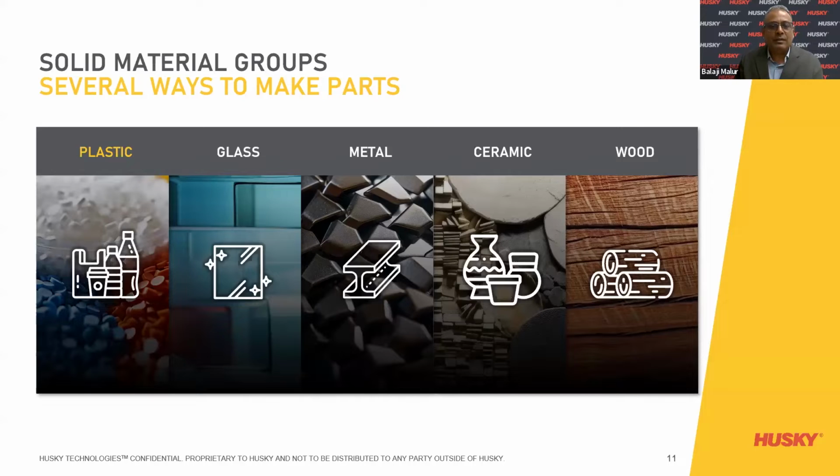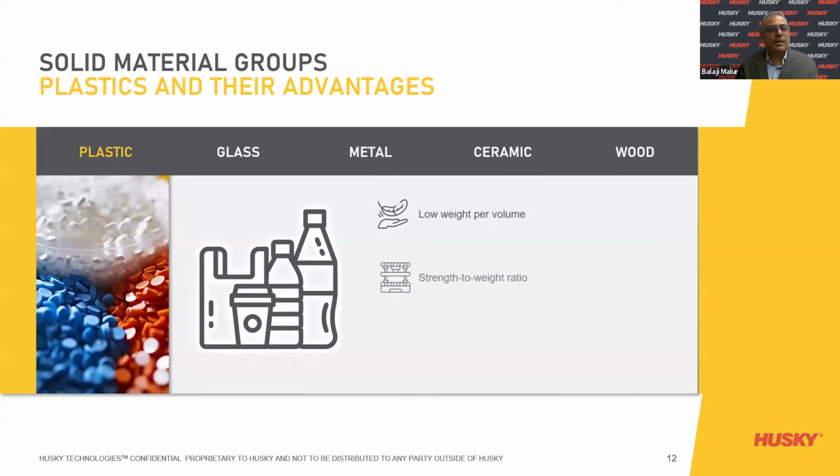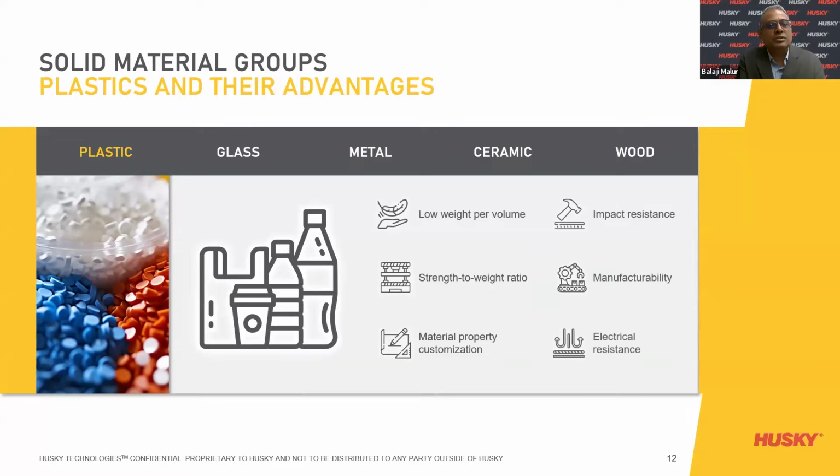So in a way, I would say the difference that we are going to have is because it is so unique: low weight per volume, a different strength to weight ratio, material property customization, impact resistance, manufacturability, and finally, it also has electric resistance as well. So we can see that polycarbonate has a lot of advantages compared to other materials like glass and metal. Every application has its needs. Every material has its strengths, as well as making sure that this is sustainable in a circular economy.